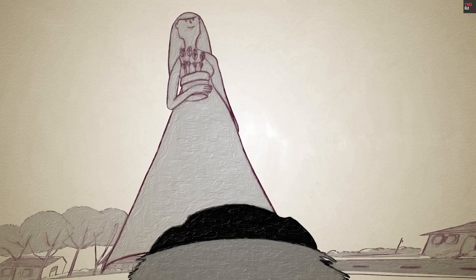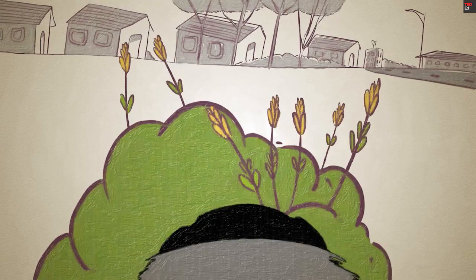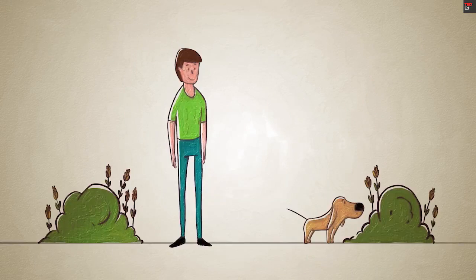Have you ever wondered how your dog experiences the world? Here's what she sees. Not terribly interesting. But what she smells, that's a totally different story. And it begins at her wonderfully developed nose.